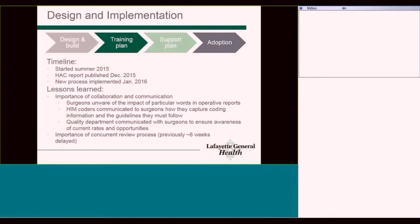Two lessons learned throughout this project were the importance of collaboration and communication. Prior to the end of 2015, surgeons were unaware of the impact of their particular words in operative reports, as I mentioned earlier, and coders were not aware of the impact that an inaccurately placed PSI-15 code would have on our facility.